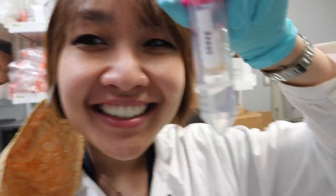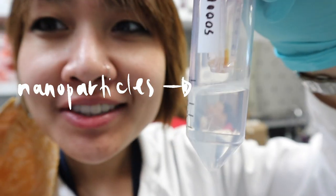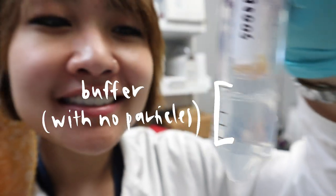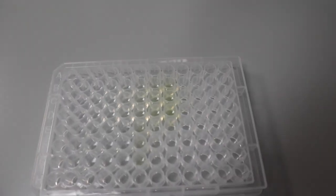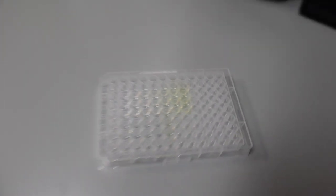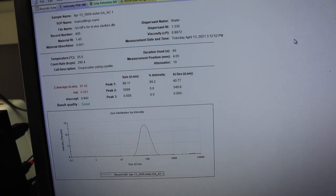All right. They are all concentrated here. I don't know if you can see, but the colored part is my particle and the clear part down here is the buffer, so it's concentrated. Now I'm just gonna check the size and check the concentration and it should be good to go. I'll do all that and then check in with you really quick. I just checked the concentration. I think it looks good and the sizes also look good. So, I believe I am done.